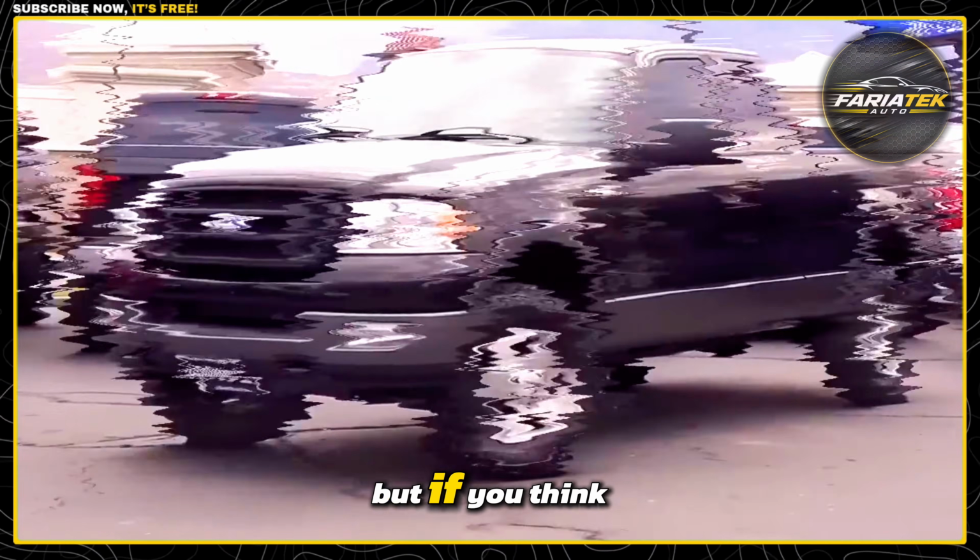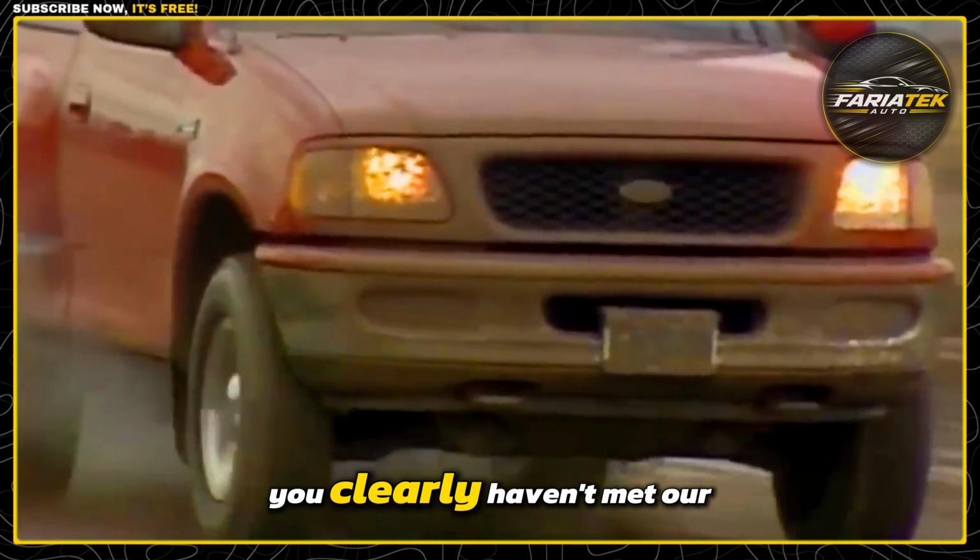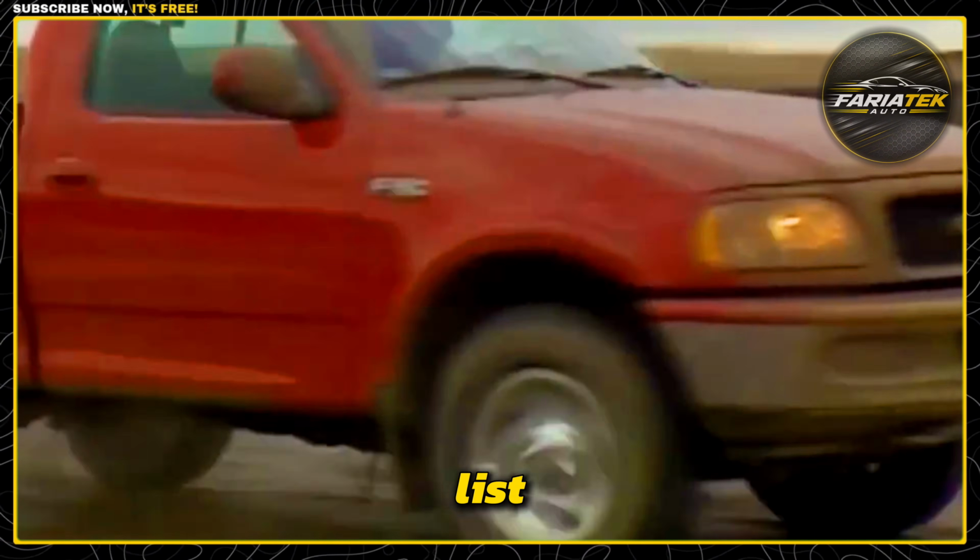F-150. But if you think Ford is the only one making trucks that refuse to die, well, you clearly haven't met our next pickup on this list.